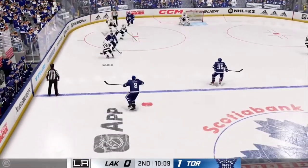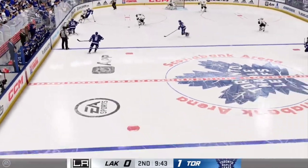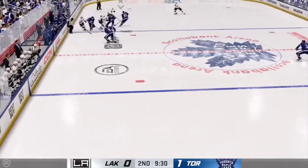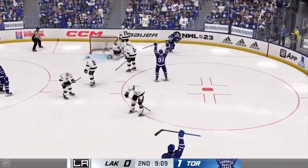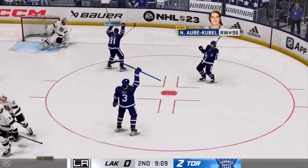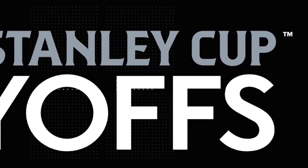Takes the feed. And it's a quick pass to Kempe. Takes the feed. Grabs control of it at the point. Moves it quickly over to Ove Kubel. The score! It's in! He gets a hold of it and rebound and makes it count the second time!